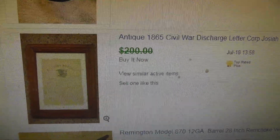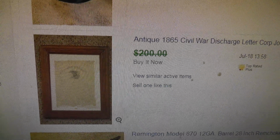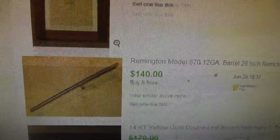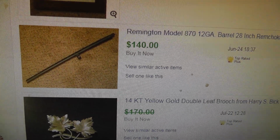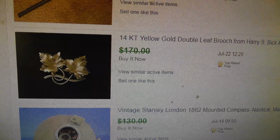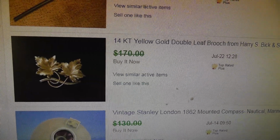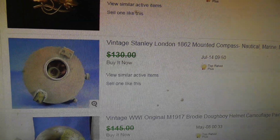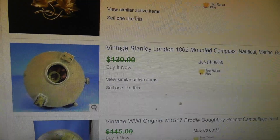The discharge letter sold. I paid $50 for that, and took an offer of $150 for that. Shotgun barrel, paid $40 for that. That sold for $140. The 14 karat gold brooch pin, paid like $5 or $10 for that, and that sold for $125. The compass sold for, took an offer of $95 on that.